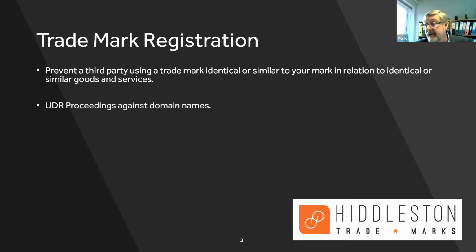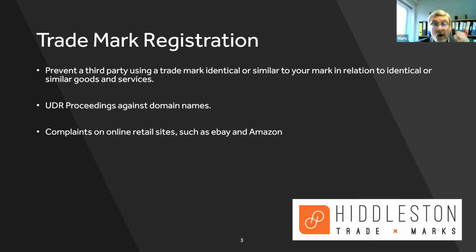In UDR proceedings, if you get involved in a dispute in relation to a domain name, if a third party tries to trade off your reputation in your trademark, it's a prerequisite of taking action that you have some form of trademark right, which really means in a lot of circumstances basically a trademark registration. You can, as some of you may know, issue a complaint on various online retail sites such as eBay and Amazon to take down infringing goods which are conflicting with your trademark, but it's a prerequisite of those actions that you have a trademark registration.